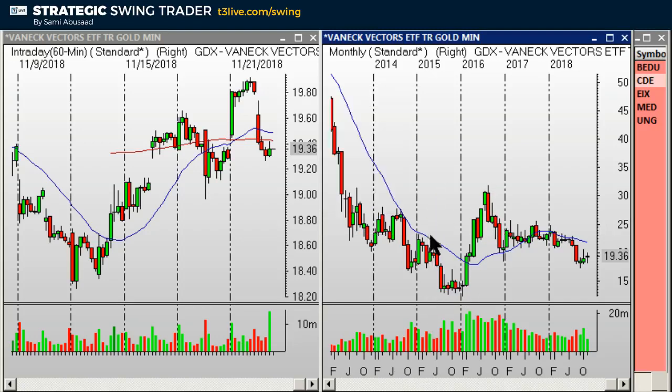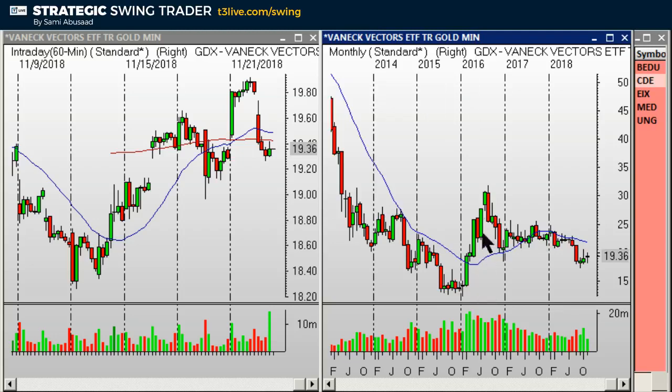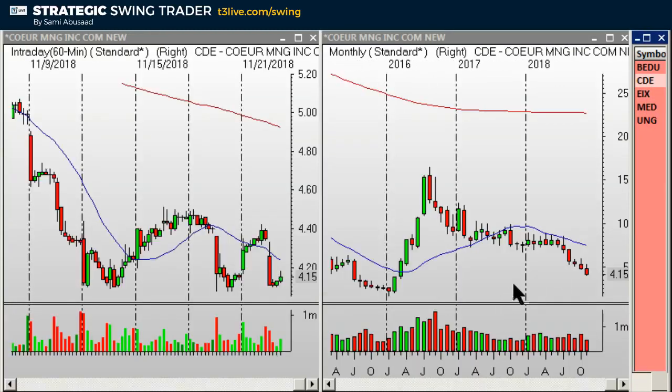You don't usually break multiple levels, pivots of resistance, on a monthly chart without actually basing or pulling back. But we didn't really pull back other than one red bar. And we tripled, right? And then now we're falling apart almost. So kind of disappointing, but we'll see.